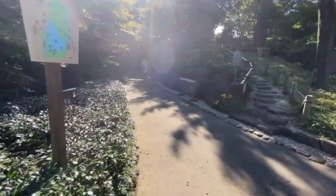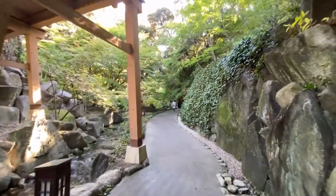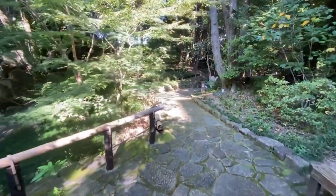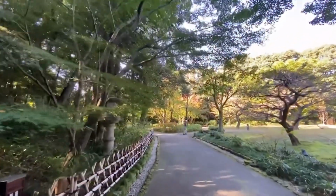Adjacent to the garden is the Tokugawa Art Museum, which houses an impressive collection of samurai armor, weapons, tea ceremony utensils, and other cultural artifacts from the Edo period. Together, the garden and museum provide a fascinating glimpse into the life and culture of Japan's samurai era.